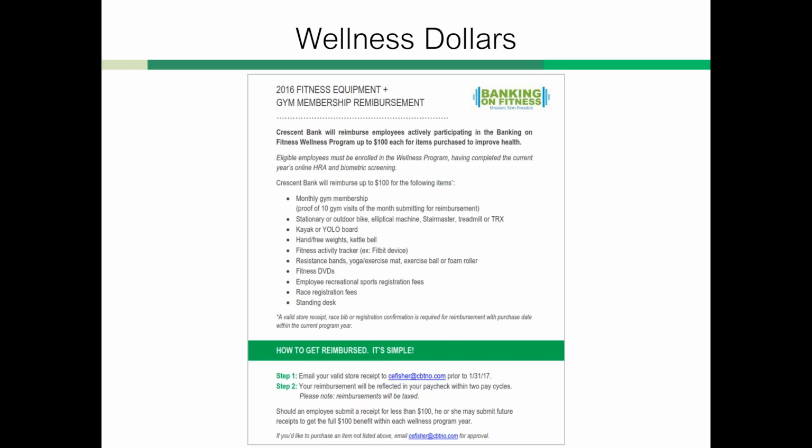New employees are eligible to earn wellness dollars as long as they complete the HRA and the screening. So if they have any questions about if something isn't listed on this sheet of information, feel free to ask me. We have had a few things that are not on here that we're also reimbursing for. And if they have any other questions just in general, or if you have any questions, don't hesitate to ask.